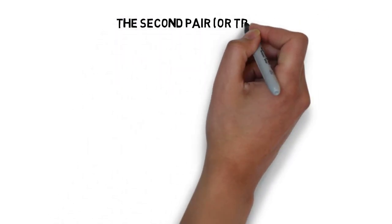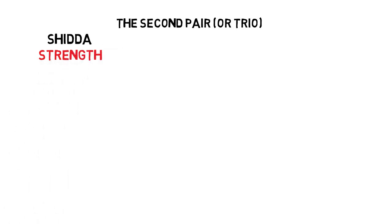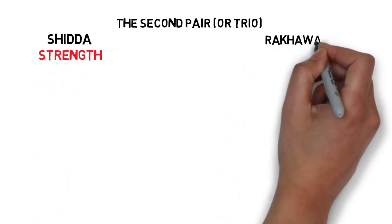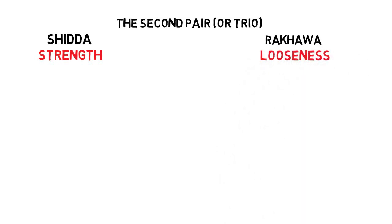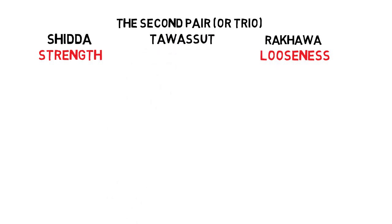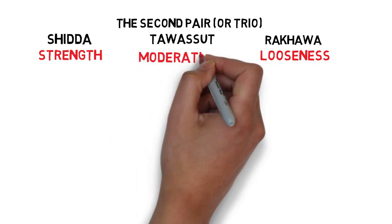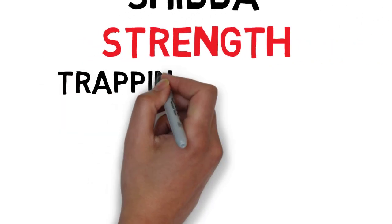Now moving on to the second pair, or trio to be more accurate. We have shidda, which means strength, and we have rakhawa, which means looseness or weakness sometimes. And we also have tawassut, which means moderation. So this one is not really a pair, it's more of a trio. I have three of them. So first let's look at shidda, or strength.